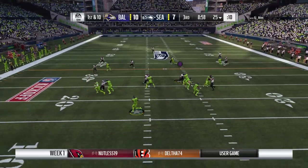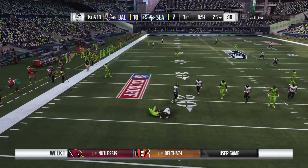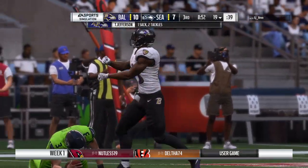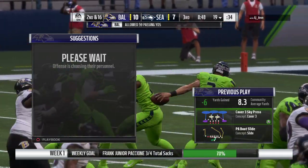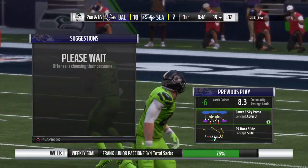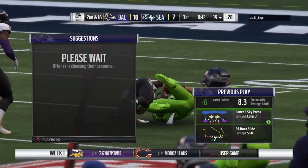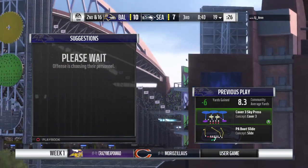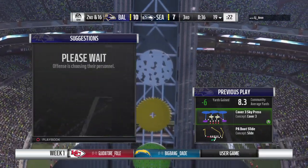Play action. Now Wilson, forced out to his left. And he's going to have to eat this one as down he goes. Tony Jefferson in there to sack him for a loss of 6. Hindsight is 20/20, partner. Maybe they should have kept it on the ground again. Well, it almost looked like the O-line was run blocking again. I mean, they opened up a big hole last time. This time they opened up a hole, and the quarterback got sacked.